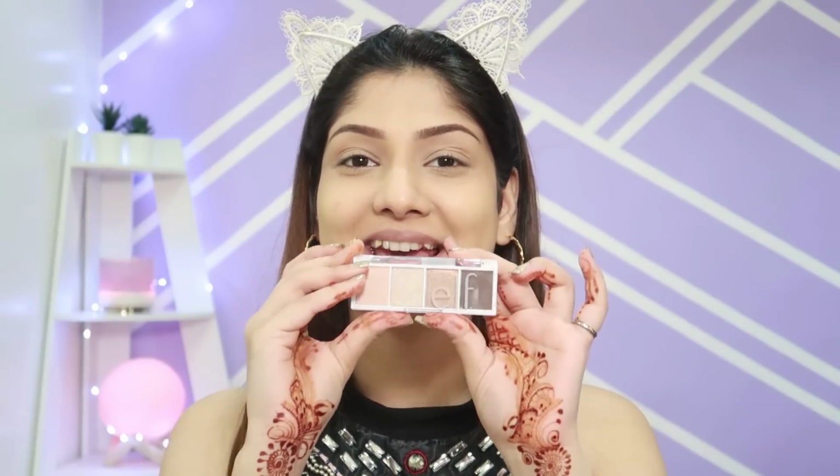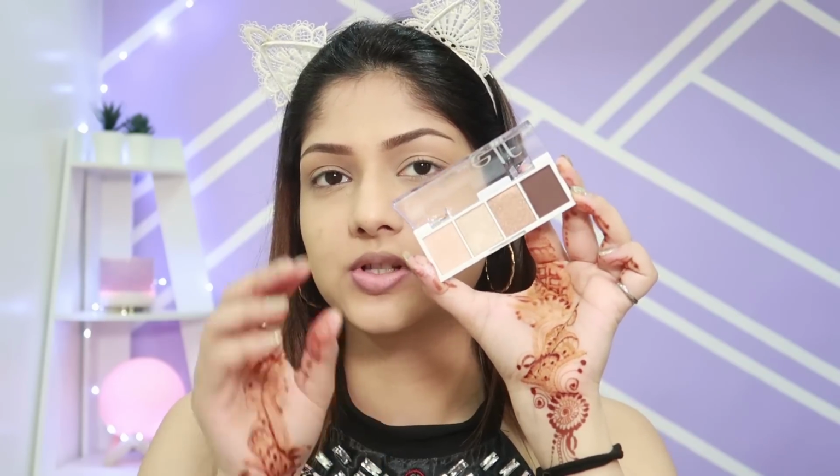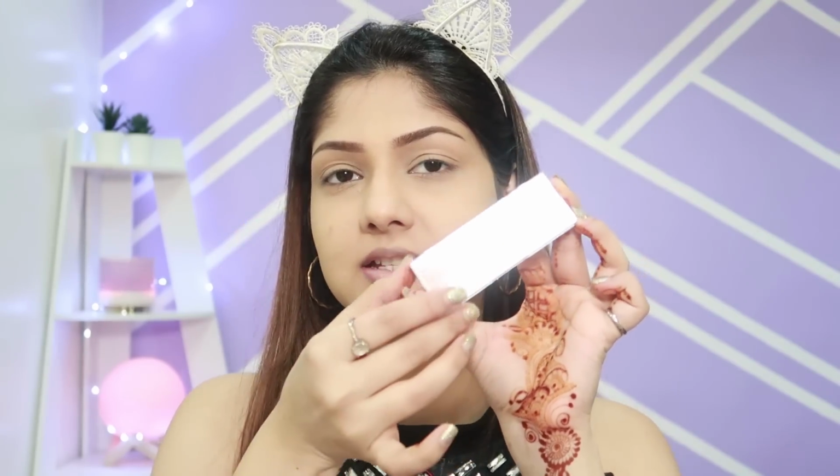Let's move on. We have so many eyeshadow palettes to test out. So we have the Balm eyeshadow palette. This is how it looks like. We have one more eyeshadow palette by ELF. This is the Quad. This is how it looks like. It's a very neutral eyeshadow palette and this is just for 400 rupees. Very travel friendly. If you are like an office going girl and if you want like a very neutral palette, you can go for this.